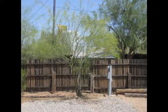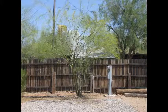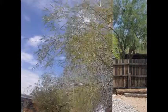The Palo Verde trees, if harvested while the pods are still green and tender, can be used like green beans or even eaten raw right off the tree. But the most surprising and delicious food in the yard came from the mesquite trees.